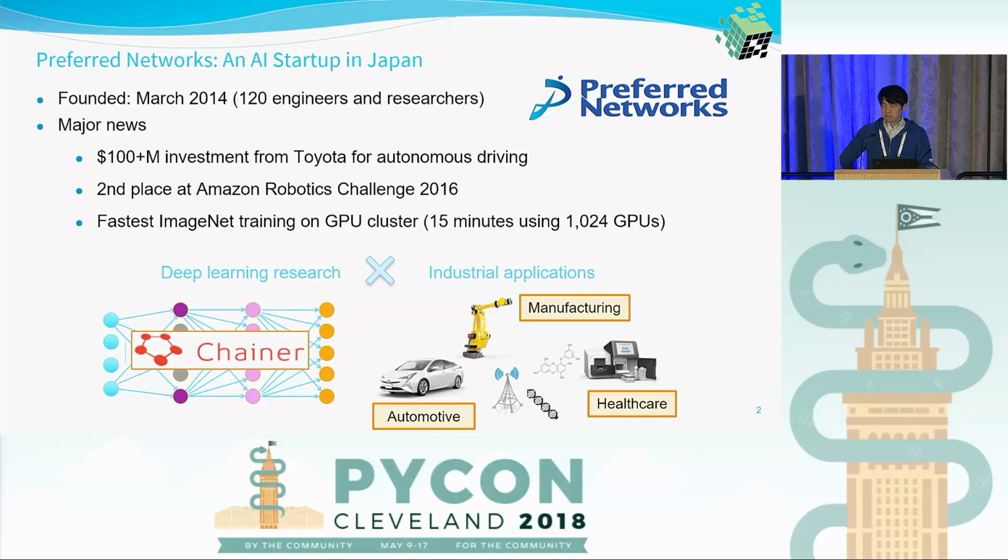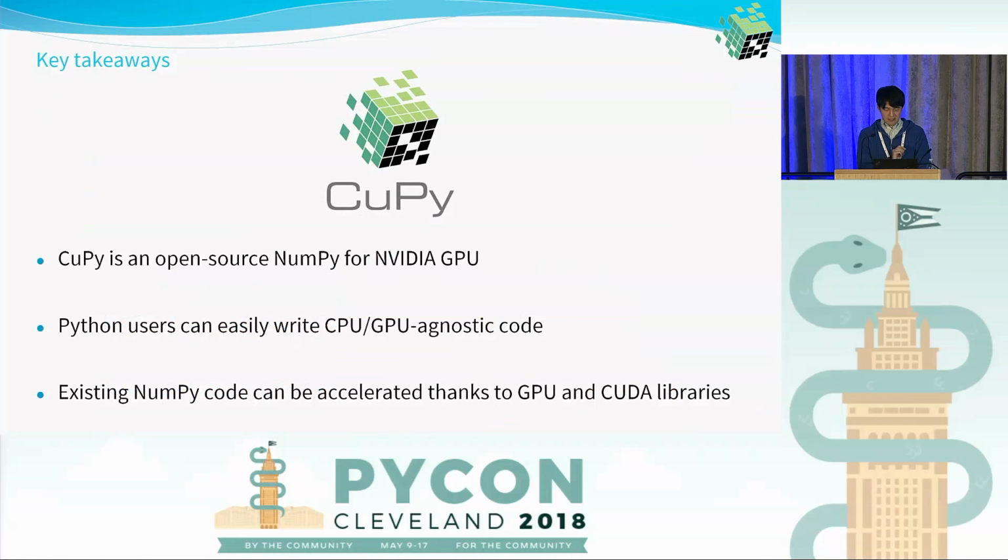And also we got more than 100 million investment from Toyota for their autonomous driving project, and we won second place at the Amazon Robotics Challenge 2016 by developing a picking robot. And also we achieved the fastest ImageNet training record on a GPU cluster in 15 minutes using more than 1,000 GPUs. And among those activities, because it's needed, we developed CuPy.